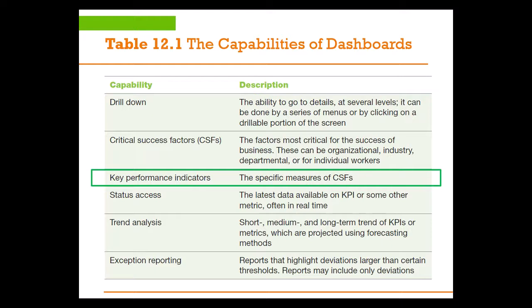On the list here of capabilities of a dashboard, there's a couple that I think are really important. The first is key performance indicators. Of all the dozens, if not hundreds, of different things you can look at, there are a few of them that really tell you the health of your organization. Those are the key ones that you want to keep close track of. In most organizations, sales is a key performance indicator. I want to know what is going on with sales on a daily basis, just to see that everything is the way we expected it to be. Nothing seems to be out of line.